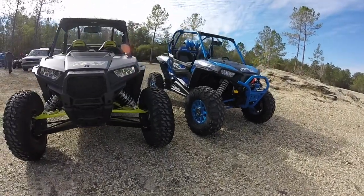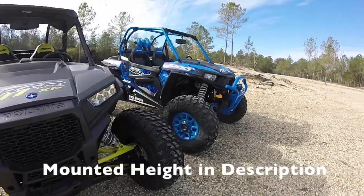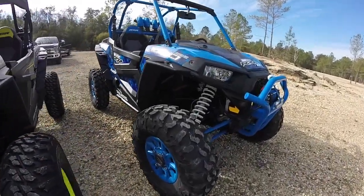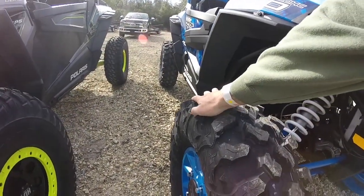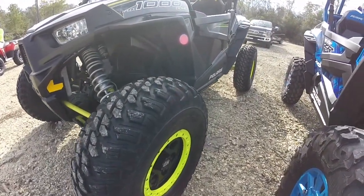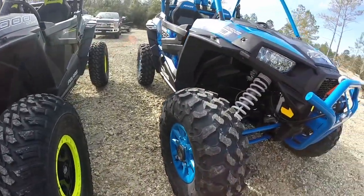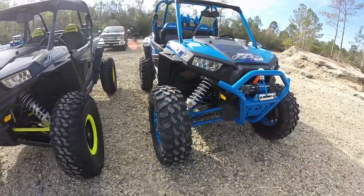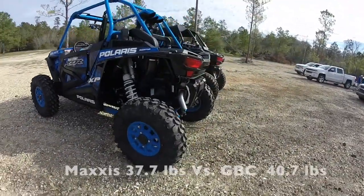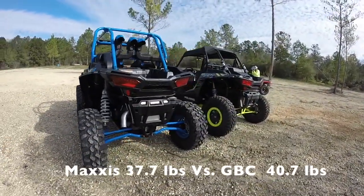Seems like the Mongrels are a little bit taller in radius, but the Maxxis tires have so much more sidewall, much more aggressive. Of course, I bought these when these weren't available in 32s, so. And I believe the Carnivores are actually a few pounds lighter per tire than the Mongrels, believe it or not.